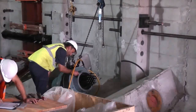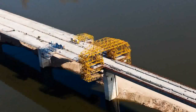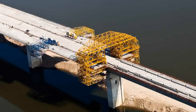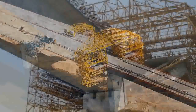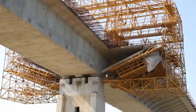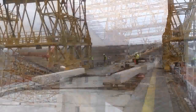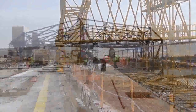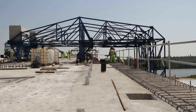The exterior wings of the deck were also executed in situ by means of sliding gantries which were supported on the central caisson. Due to the width of the deck, this was carried out in 2 phases, the first from the central caisson up to the connection of the struts to the deck, and the second from the previous edge up to the deck's extreme.